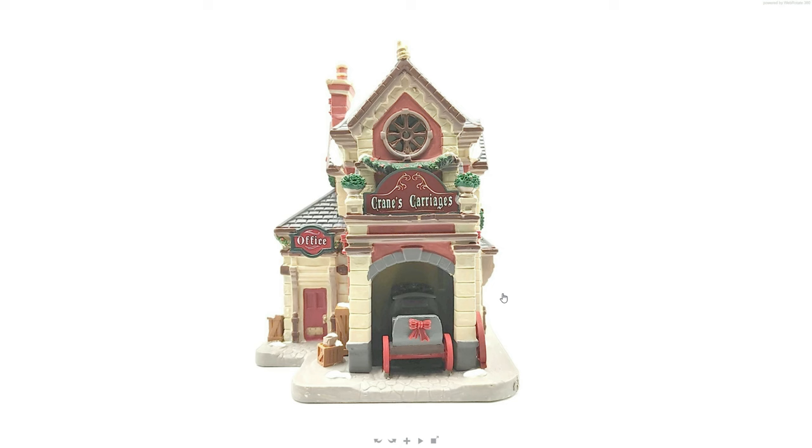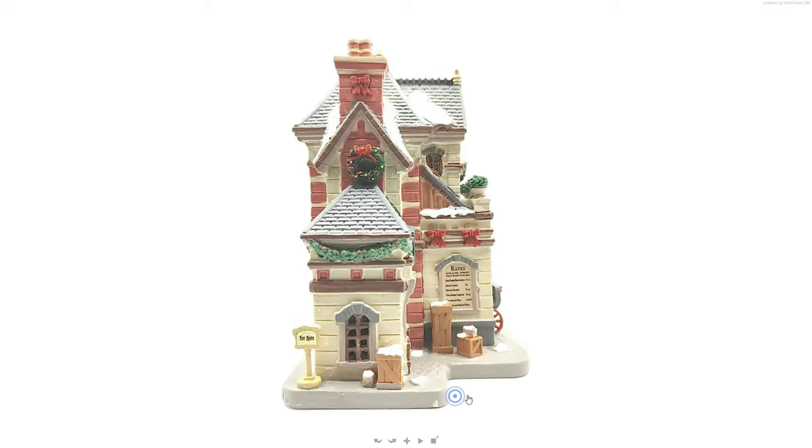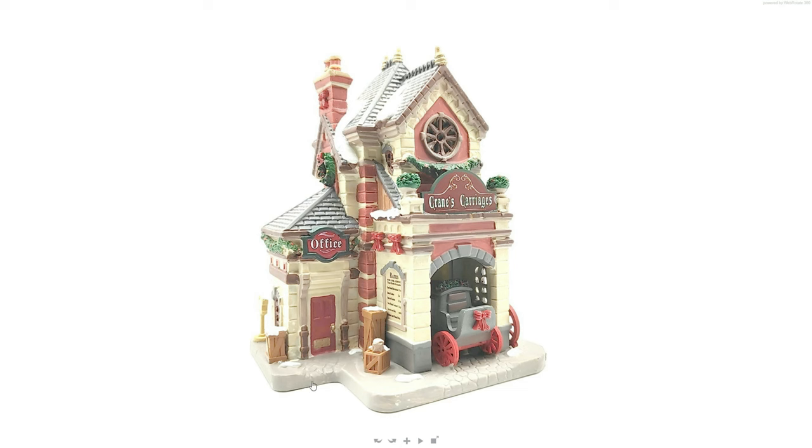It weighs 1,178 grams, so a little more than 1 kilogram. And the measurements are: height 8.4 inches, that is equivalent to 21.5 centimeters. The width from this point here to this point here is 6.1 inches or 15.6 centimeters. Then the depth is 5.4 inches, a little more than 13.5 centimeters. So almost a square building if it wasn't for this little L-shaped corner here.